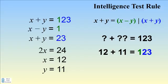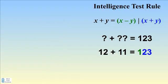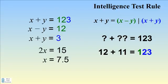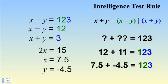But if we were to truly have an intelligence test, we need to look for all solutions. There's another way we can interpret our problem. We could have two numbers combine so that they have a difference of 12 and a sum of 3. We can solve these equations similarly, and we'll get that x is equal to 7.5 and y is equal to negative 4.5. So this is another answer to this new problem I've suggested. I would say this is a little bit more of an intelligence test than the original problem.